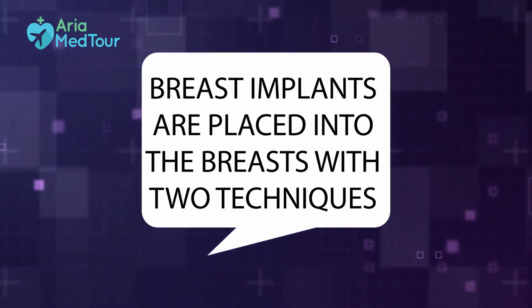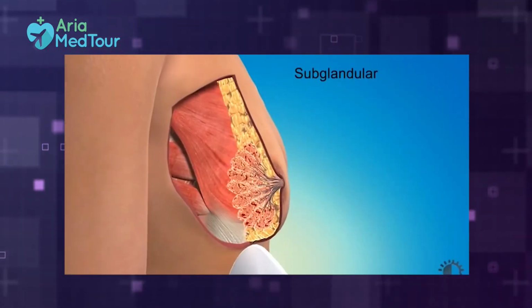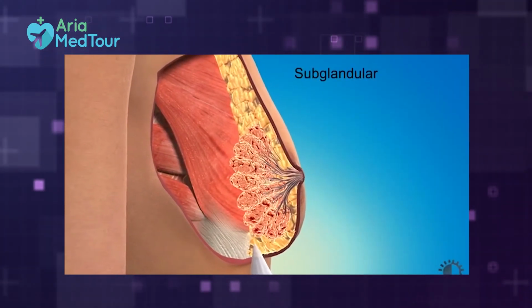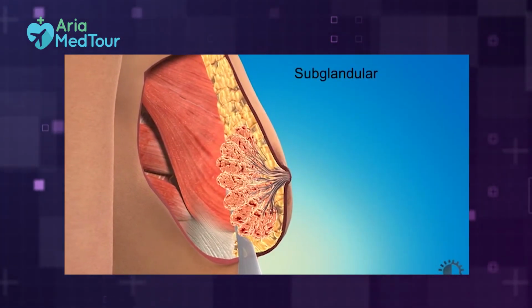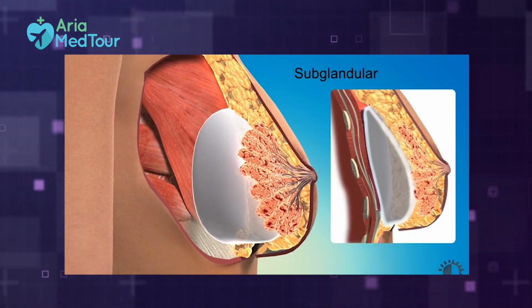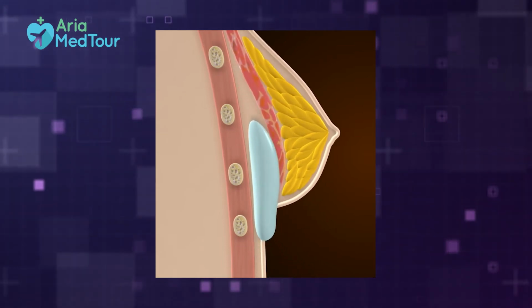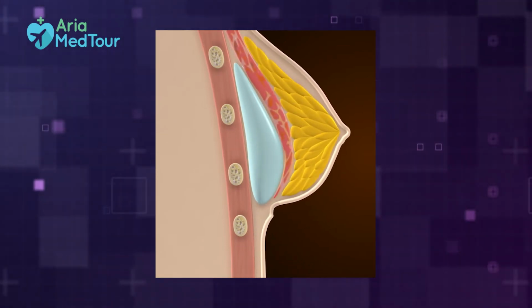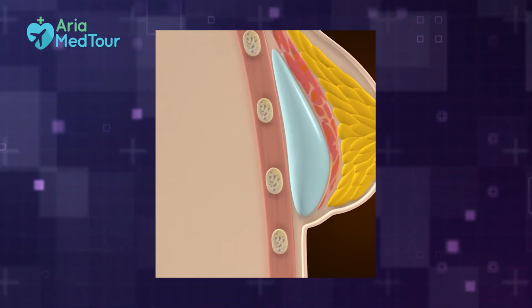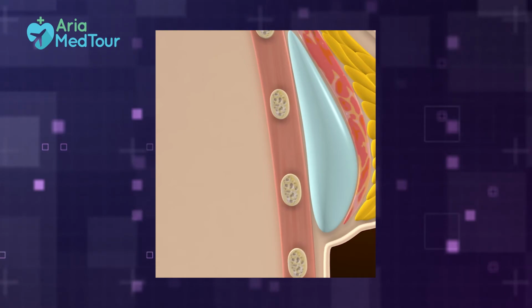Breast implants are placed into the breasts with two techniques. The first technique is placing the implants under the breast tissue but on top of the pectoral muscle, which is called subglandular placement, and the second one is placing them beneath the pectoral muscle, called submuscular placement. One of these implant placement methods is usually preferable to the other depending on your anatomy, preferences, lifestyle, and the type of implant you choose.